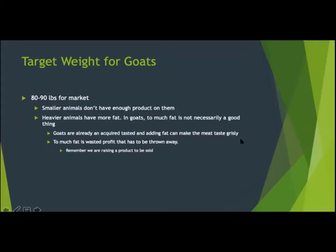For those of you who have not had goat, I would encourage you to have goat. It's not bad. It's kind of like lamb. It's kind of like any other meat. It really depends on how it's cooked. But it's really not bad. I like it pulled. That's my favorite way to have it. But it's not a bad meat at all. Like I said, if an animal is too heavy, all that fat is going to have to be trimmed off at the packing house, and it's just wasted product at that point.